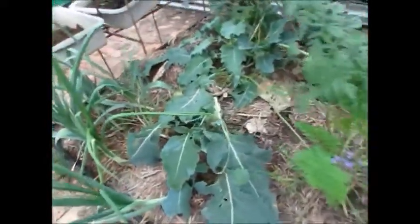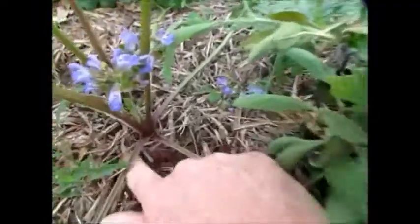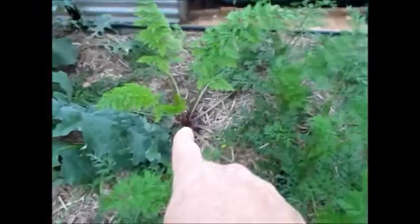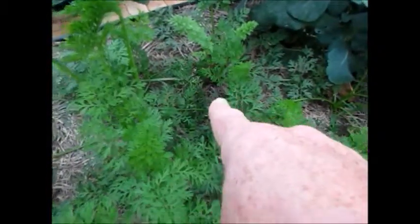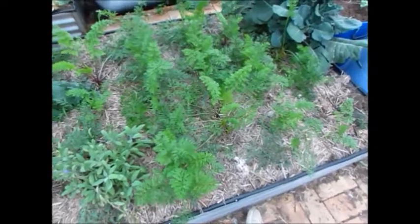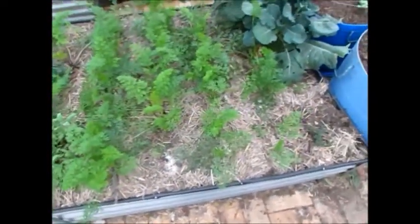Leeks and onions are doing alright. These dragon carrots have just gone crazy. Huge. There's that one there, and that one over there. They've just gone Burko in size. So it'd be good if we can get them to go to seed. The other Nantes carrots and dragons in there are doing alright.